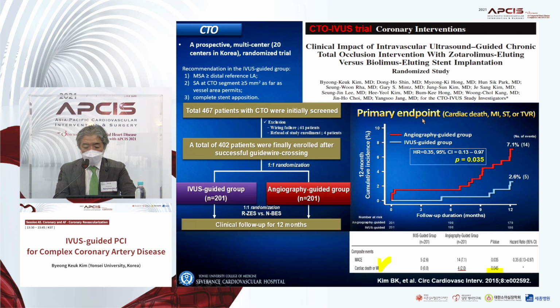As you can see, the primary endpoint, a composite of cardiac death, MI, stent thrombosis, or TVR, was significantly lower in the IVUS-guided group as compared to the angiography-guided group. Especially, the occurrence of cardiac death or MI was also significantly lower. There was no case of death or MI in the IVUS-guided group, a statistically significant difference.